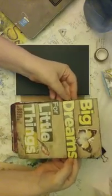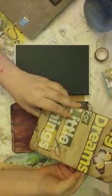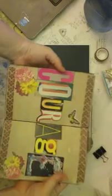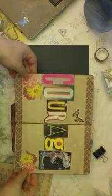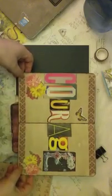So this is big dreams for little things. It's the kind of change I want to make in my life, working on small things toward the big dream. And then the inside of it is for my word of the year. Let me make sure this is all. Yeah, that's all. This is just a simple one, but I love the ransom letters. I had a lot of fun with this. A little Tim Holtz ephemera there, and some washi tape.